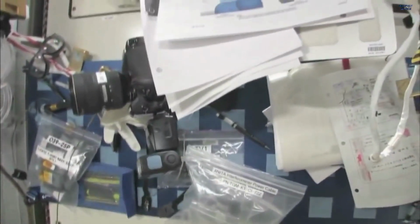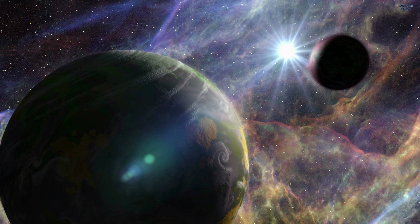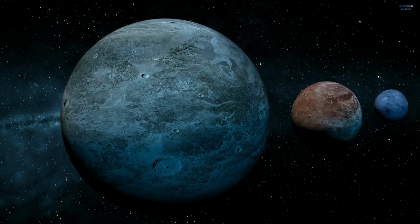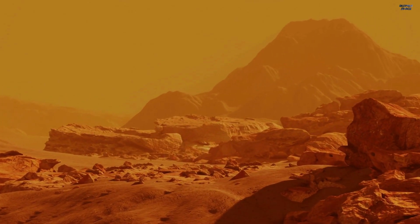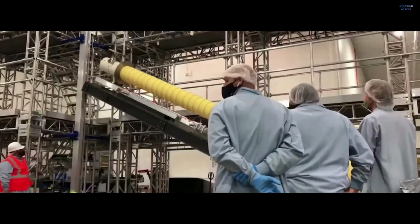This time, NASA will send to the ISS a special telescope called TinyTall. The telescope is made to investigate exoplanets. It's quite small but really efficient, and it's going to cause a real revolution in what we know about exoplanets. Maybe NASA is taking the first steps to plan the relocation of some humans to exoplanets? We'll see. Also, there's a lot of equipment for scientific experiments.